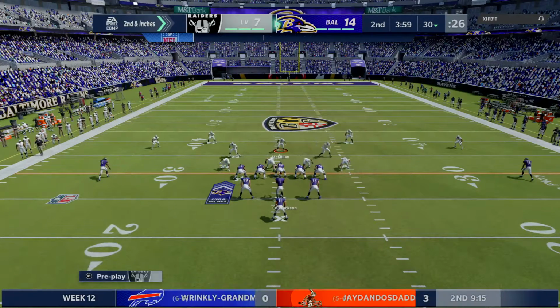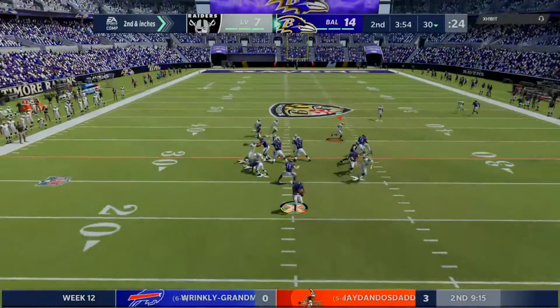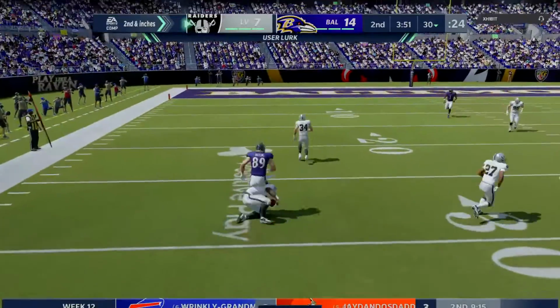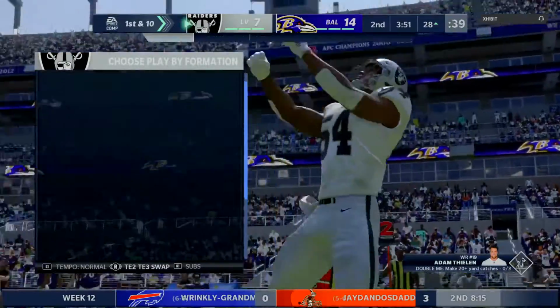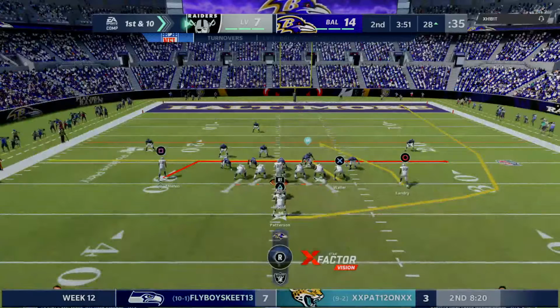What they have to be careful of is not having a letdown. It was fairly easy last time. They can't expect that going forward. And we'll see if it's that easy here. Into heavy traffic, and it's intercepted. Picked off by the linebacker, Raekwon McMillan. And his guys are going to get the football at the 28-yard line.